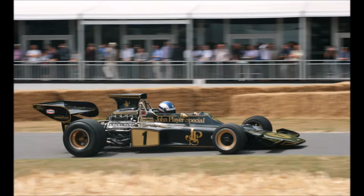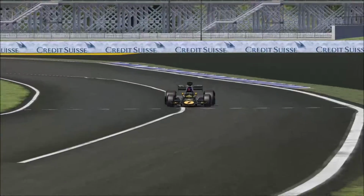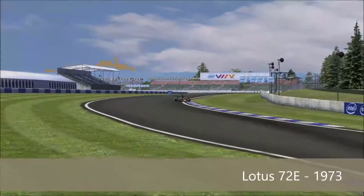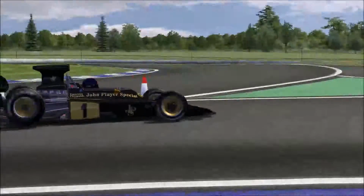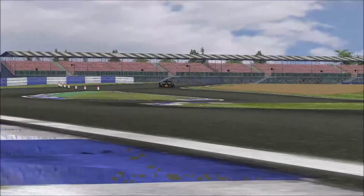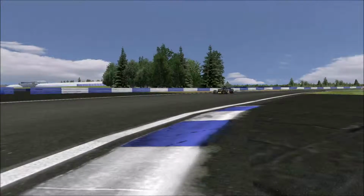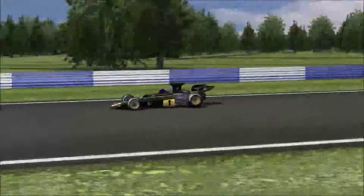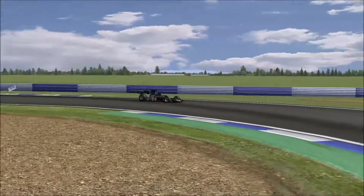John Player Special livery. That's one of the cars at Goodwood. We're back at Silverstone, and this is the 72E variant, which we're going to be taking a look at. Just edging my way out of the pits at this stage. This is again the club circuit, so we don't go down the Hangar Straight through that section, the Vale complex and everything like that. We get down to the Becketts complex, and then we cut back down the straight to cut across to Abbey, and then we carry on from there.